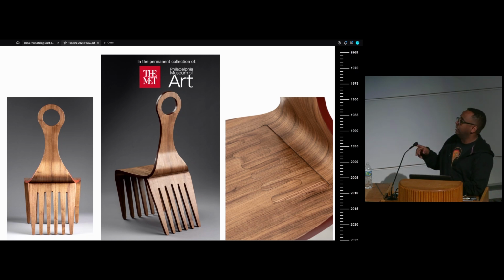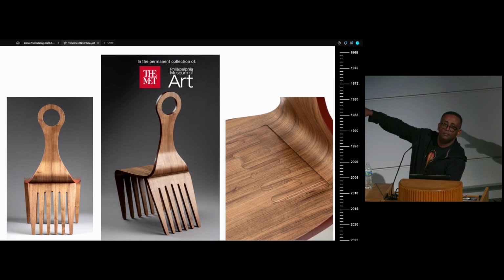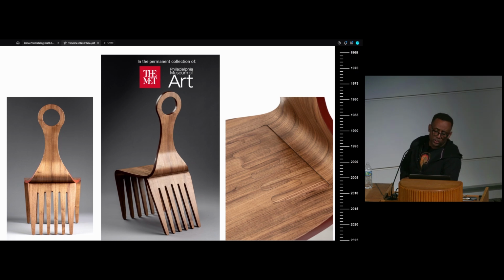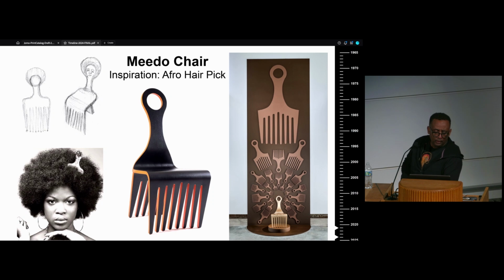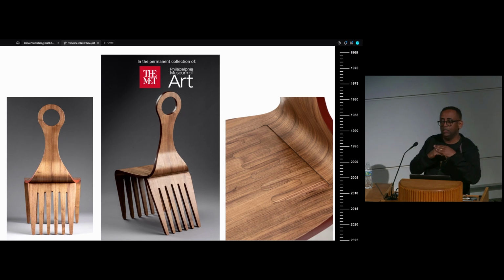I want to talk slightly about the process. So the comb shape that you see here is actually a joint. That's where the back part of the comb comes through this piece, through the seat. Initially with this design, you can see the sketch. That was where it was headed. But I really didn't like the legs at all. And even after I came up with the idea of having the back legs as a comb, I really didn't like the idea of just butt joining and gluing it.